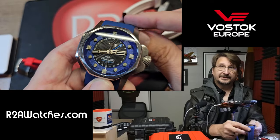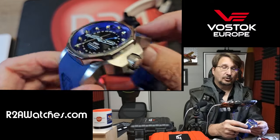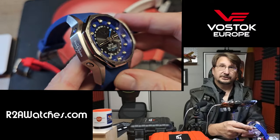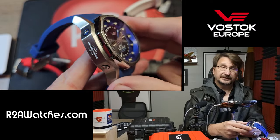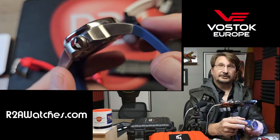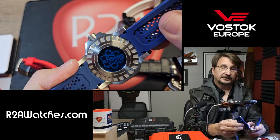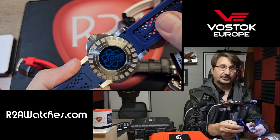Vostok-Europe makes limited edition watches. When the watch has reached its limit, they're going to make a change to how the watch looks. They did that recently on an Energia that you may know about. The A279 is now a new model, and they changed the coloring and the look of the watch. They will not go beyond the original number that they've set. In this case, it is 3,000.